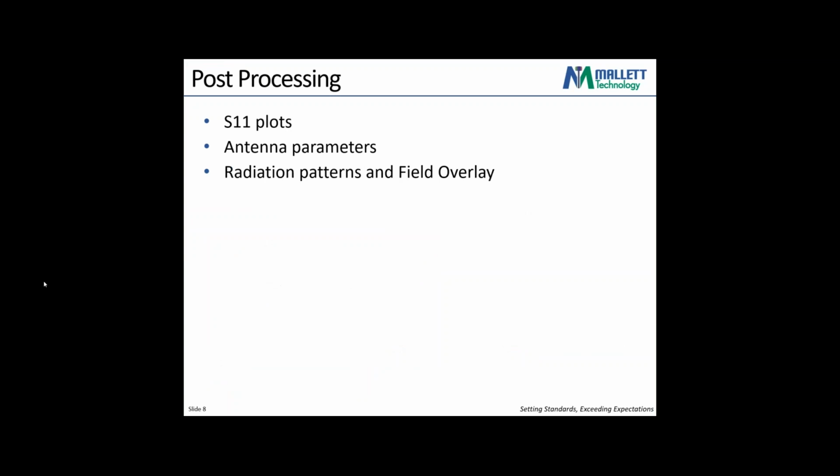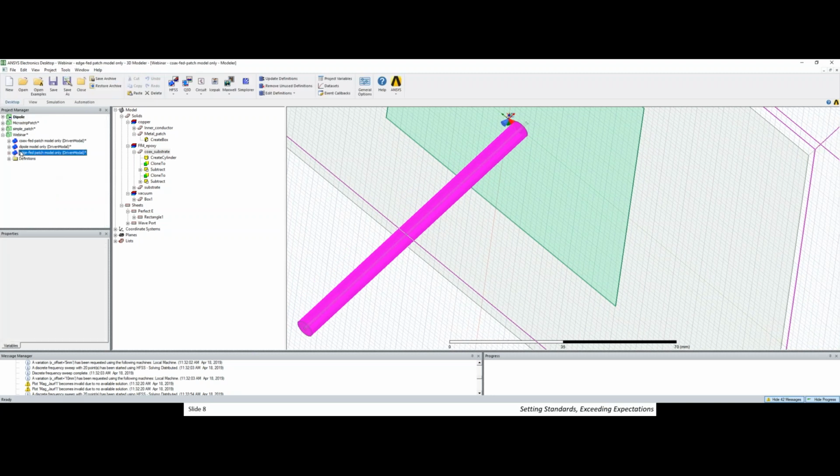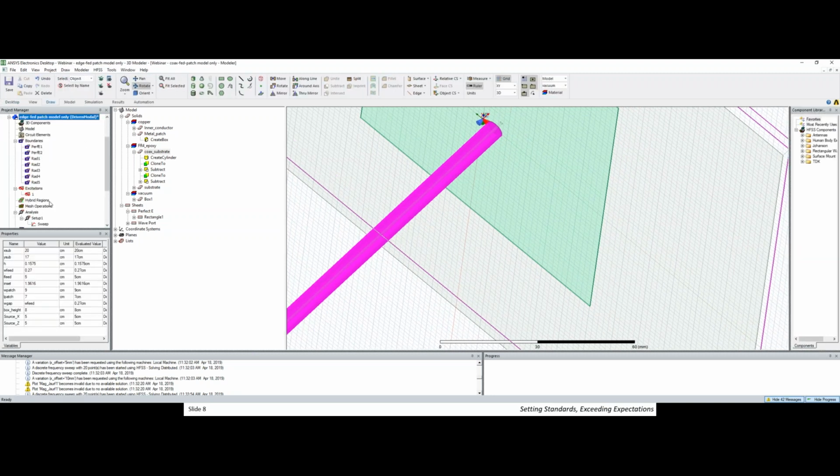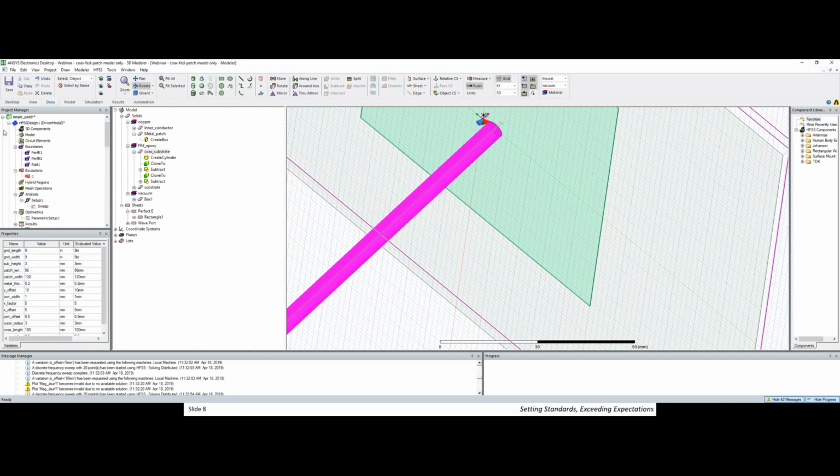And finally, after all of that is done and the simulation is run, after the analysis, we can take a look at a variety of parameters in the post processor. Obviously, we can take a look at S11 data.